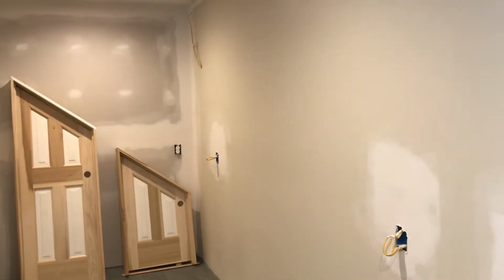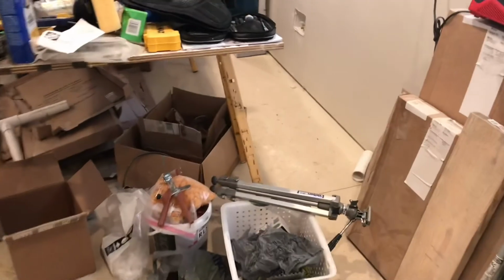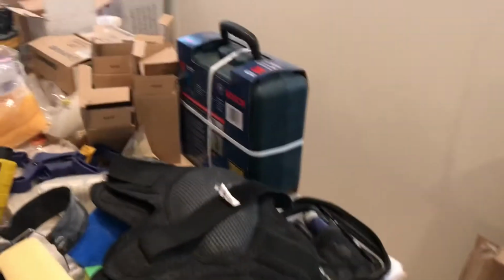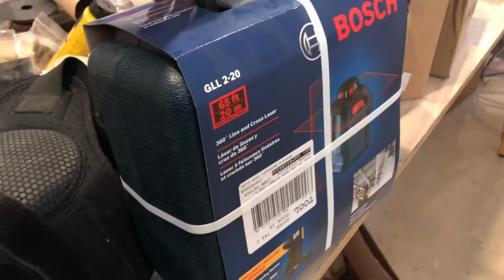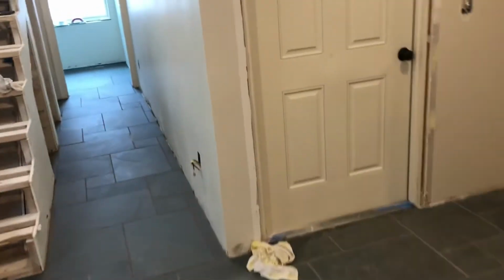We're going to do a ledger board around the bottom of the upper cabinets. We've got a laser level that we're going to set up on our tripod, and that'll help us get our line all the way around the inside of the room there. We use this Bosch laser level. Another cool tool I got to pick up. We've got lots of trim and lots of cabinets to go up, so this laser level is going to be indispensable for getting everything leveled up all the way around these rooms.